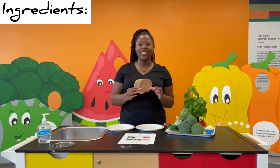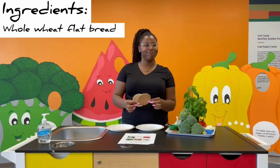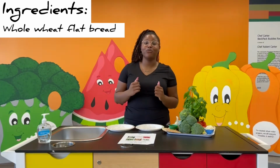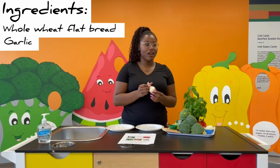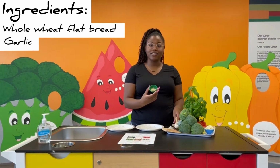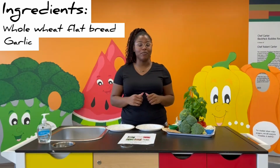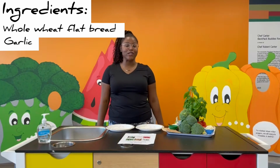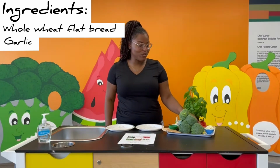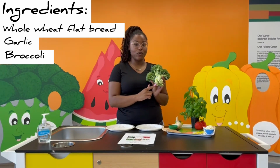So our first ingredient is the wheat flatbread, and this comes from the seed of a wheat plant. Next, we have our root, using our garlic, which grows underground. But today we'll be using garlic seasoning. Then we have our stem. Do you remember our stem pose from our exercises earlier? Nice and tall. So we'll be using our broccoli, which here is the stalk, which is another word for the stem.